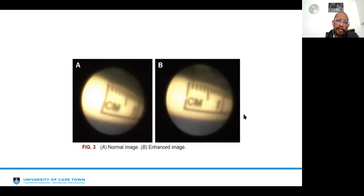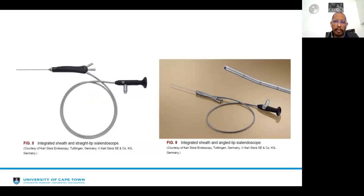Another tip, which is extremely important: before introducing your scope, check the orientation of your scope, because once you're intraluminal, it's very difficult, especially when you go around bends, to know what is up, what is left, what is right, and what is down. So do that before entering your duct.